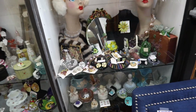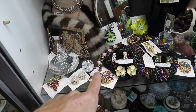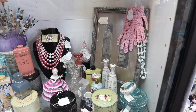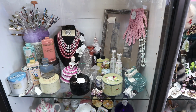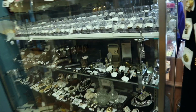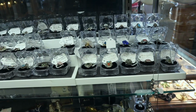Let's see if there's any interesting jewelry in here. That's kind of nice, the bracelet with the big pink stones. This is German next to it here, West German. Just a very pretty display, the way they have it put together. I like boudoir items because they all sort of go together and you can really assemble them into a memorable and sweet display.